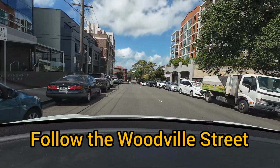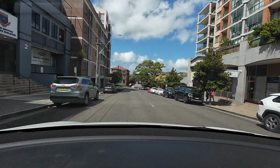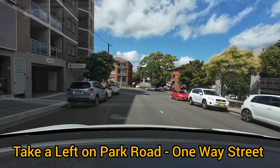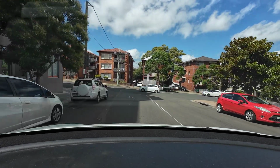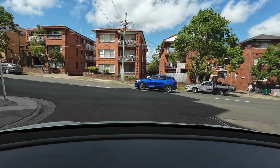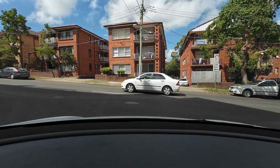Go straight and take left on the Park Road. So give the left indicator and check the traffic coming from the right side. It is a busy road, and this is a one-way traffic.